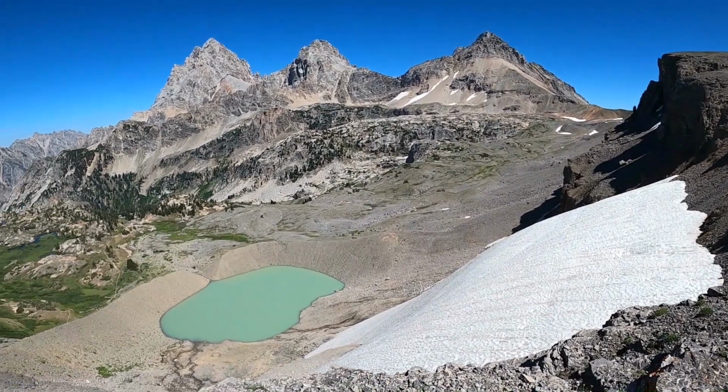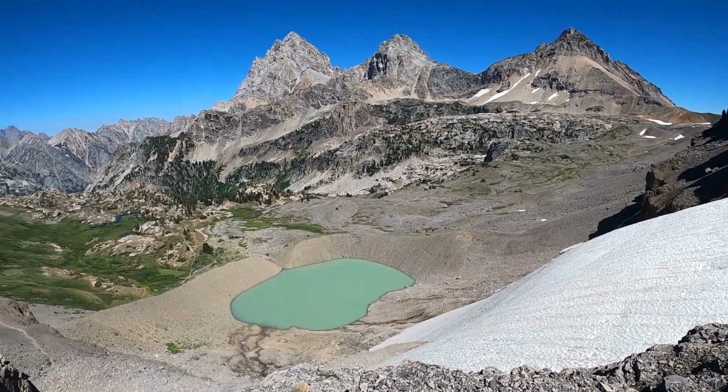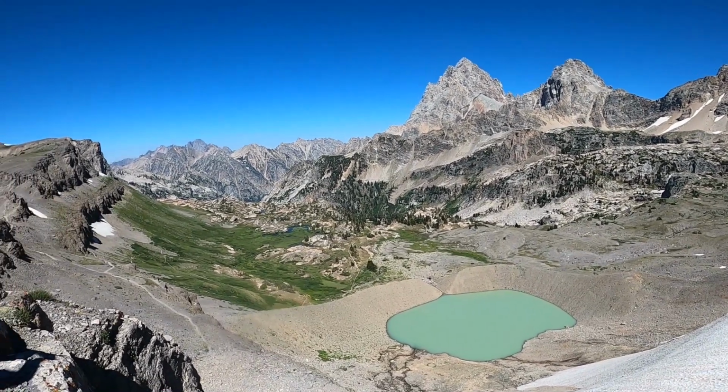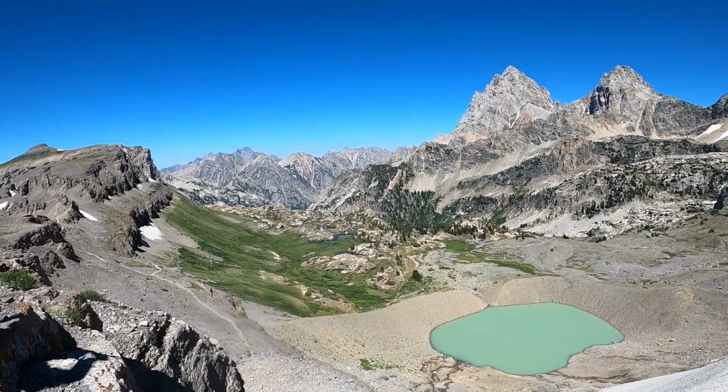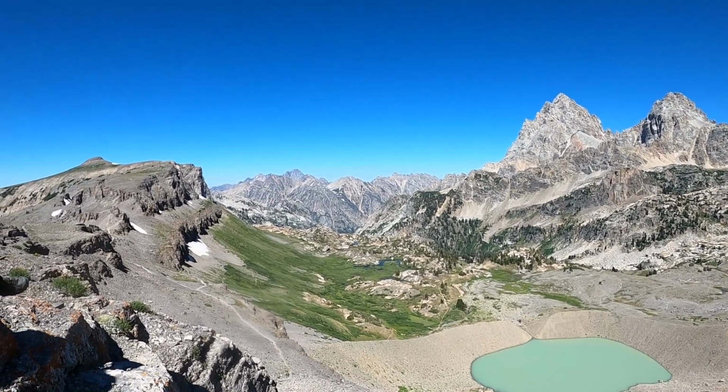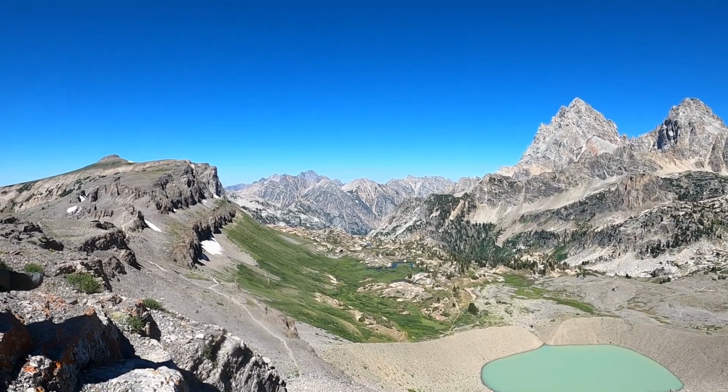View of the Tetons with Schoolroom Glacier, and it's a glacial lake on the bottom, all the way out through South Fork, Cascade Canyon, all the way down even to Cascade Canyon. You can see going up to the right there.